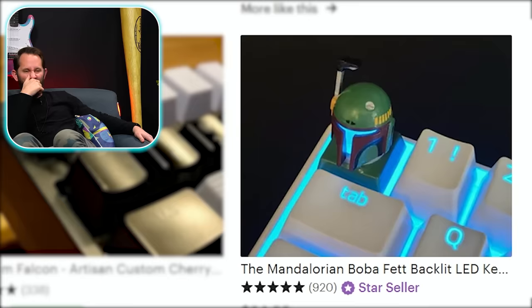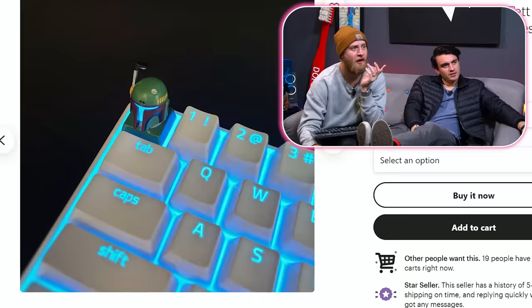Oh, look. They're the Mandalorian Boba Fett. All right. Do I want to get Boba Fett? Yeah. Oh, wait. I'm so sorry. And she had to hear that, too.